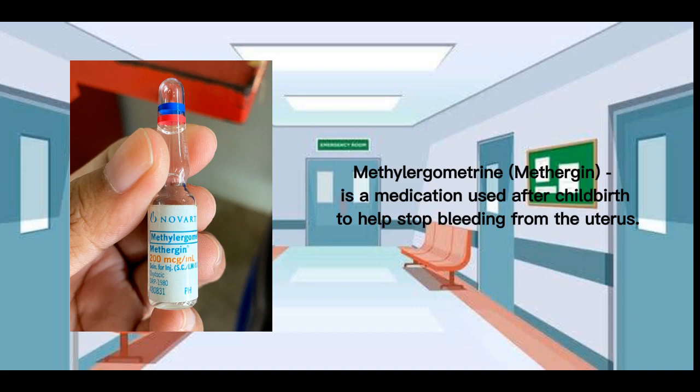Methylergometrine, Methergine, is a medication used after childbirth to help stop bleeding from the uterus.